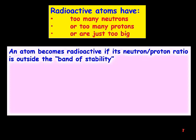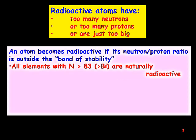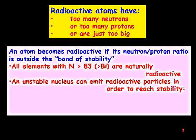Okay, so an atom becomes radioactive if its neutron-proton ratio is outside of the band of stability. All elements with a number of protons greater than 83, i.e. those past bismuth on the periodic table, are naturally radioactive. An unstable nucleus can emit radioactive particles in order to gain stability. So it can lose protons, electrons, or gamma radiation to become stable, usually a combination of those. I'm now going to go through the different ways radioactive atoms can decompose to become stable.